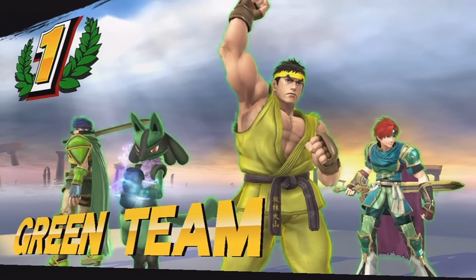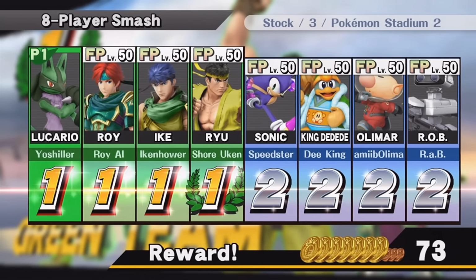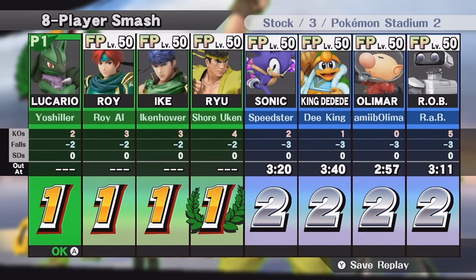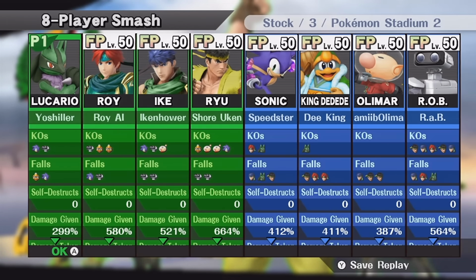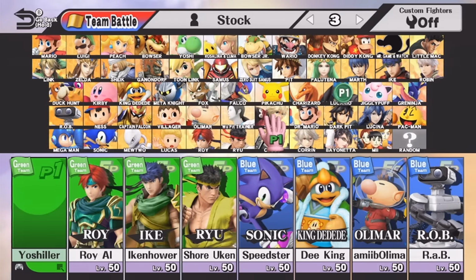Ryu's victory theme is so good, and that ending pose looks so good with Ryu and Lucario standing up front, all calm and serious. And then the sword fighters, Roy and Ike, standing in the back. Ooh, I think that's the coolest victory screen so far, especially since it has Ryu's victory theme playing. I'm sorry if I talked over some of it, but that victory theme is so catchy.